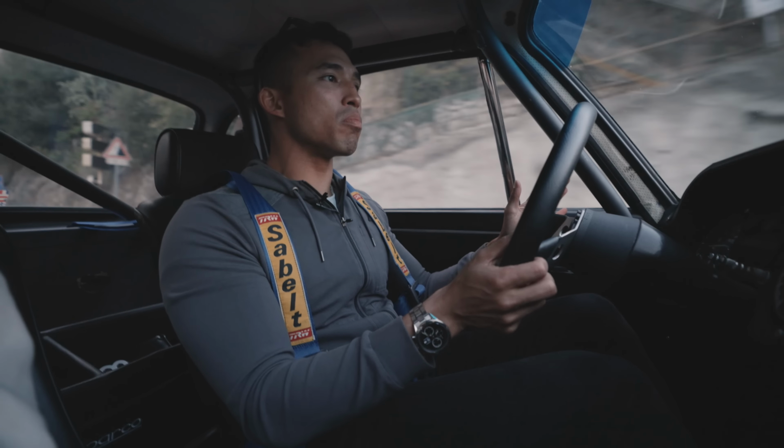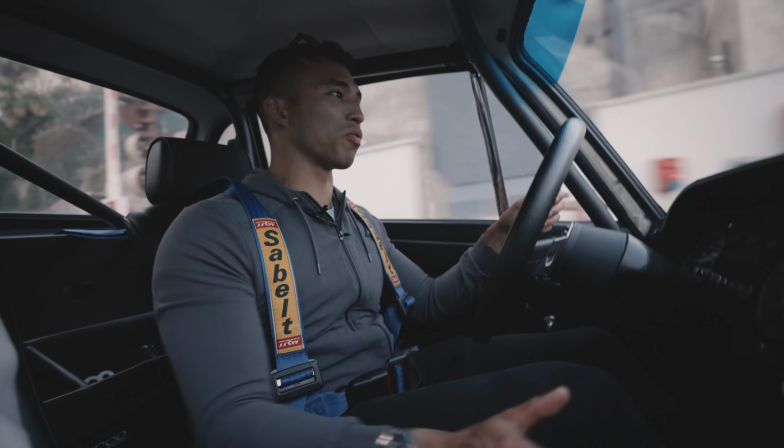It is, well, going into one of the many famous tunnels in Monaco.